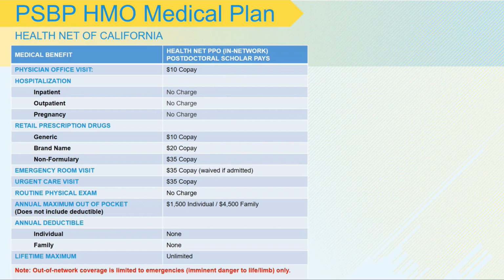But when you look at this program, the HMO program, because the copays are so low, it's very unlikely you're going to spend $1,500 out of pocket in a calendar year. But you're going to see on the PPO plan, it's very easy to do that, and this does come into play. We'll talk about it more then. Under this plan, there's no deductible, and there is no lifetime maximum, which means as long as you're receiving care that is covered by this program, the insurance company is going to continue to pay for that care. As I mentioned before, everything needs to be directed by your primary care physician outside of urgent care and emergency room visits. So there is no out-of-network benefit.